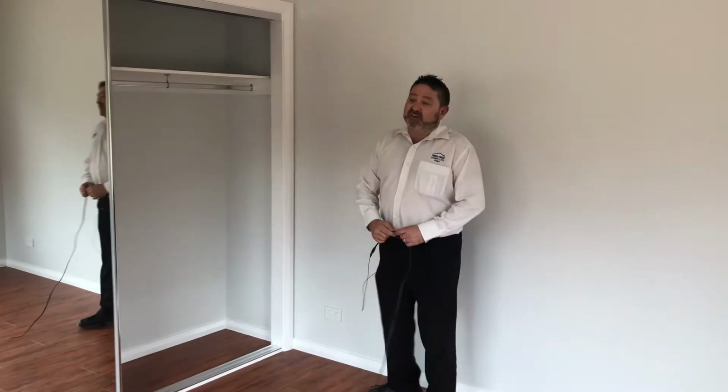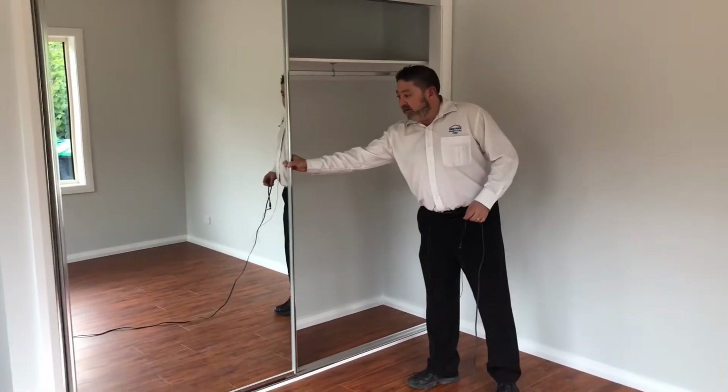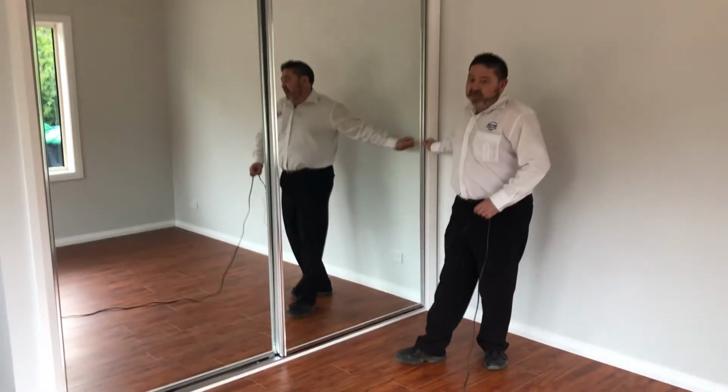So the client's done this as an investment in Seaforth, and the return for the granny flat at the front of the house is very, very high. Quite a great return and a good outcome for the client.